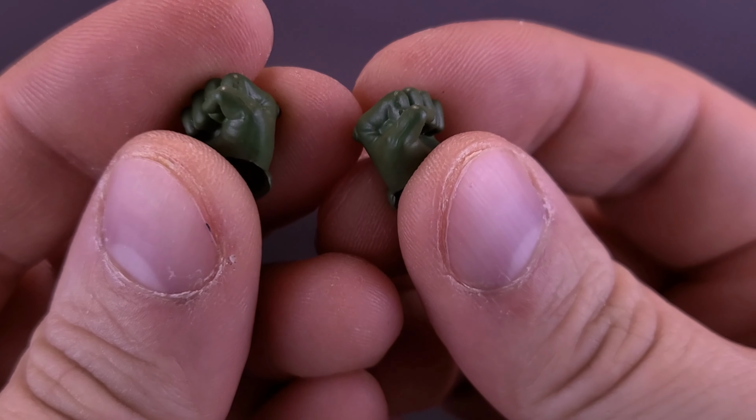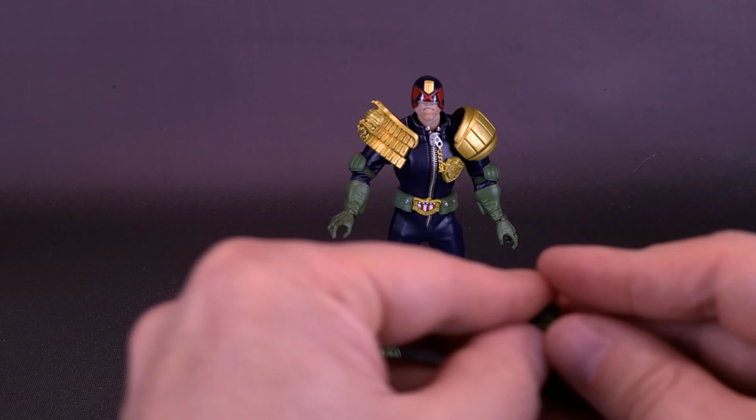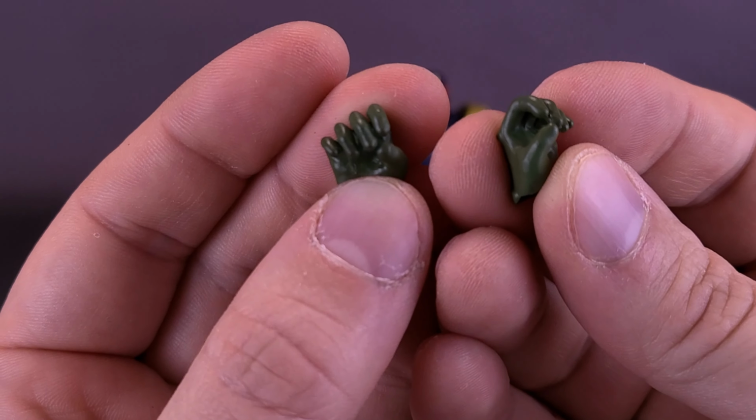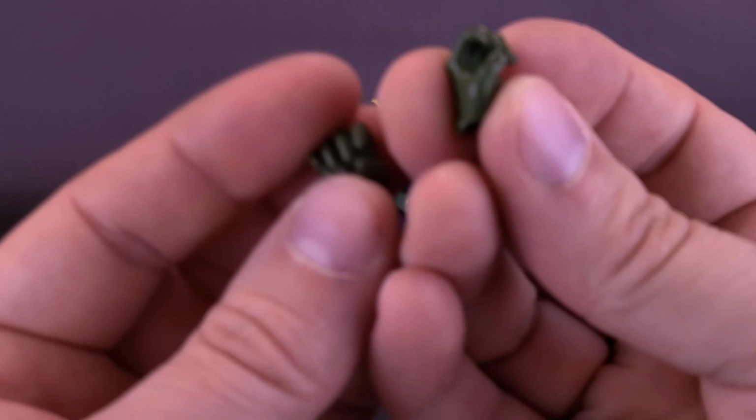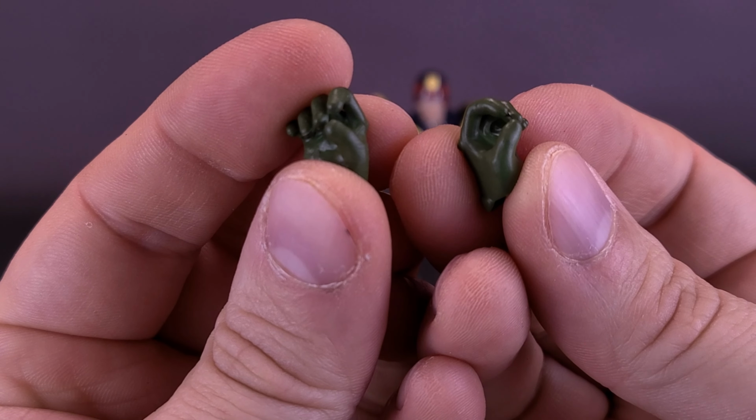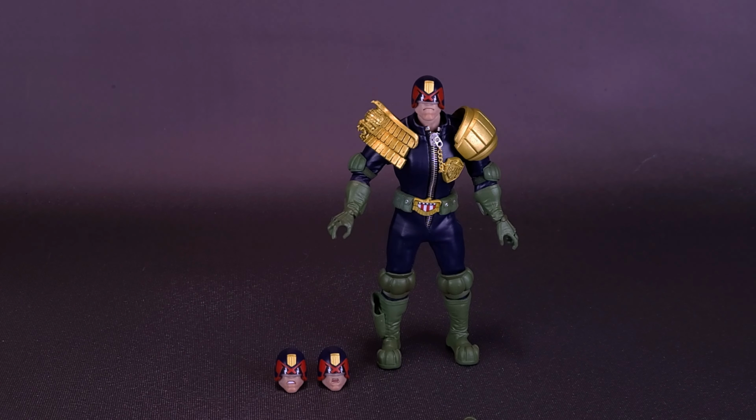Whether you decide there's mileage to be made with actually displaying the figure with closed fists, I don't think there is. The figure also comes included with gripping hands. So say, for example, you want to have the figure displayed with the day stick. You could obviously use the hands that he has right now, but if you want a better grip around that so he doesn't drop it by accident, he also has some slightly more closed grip hands.